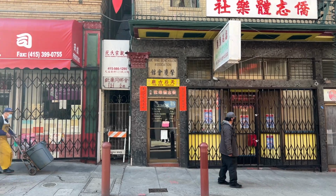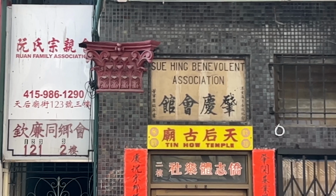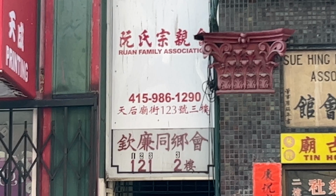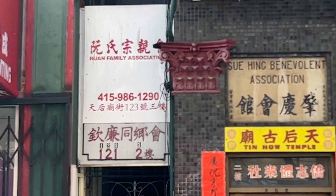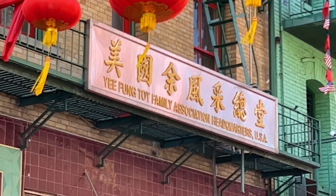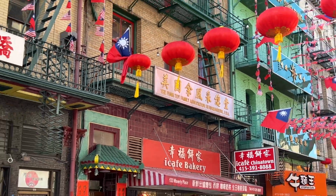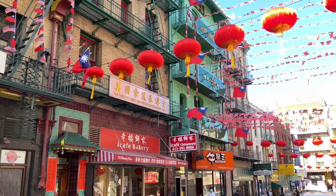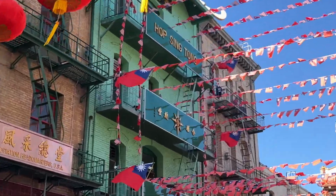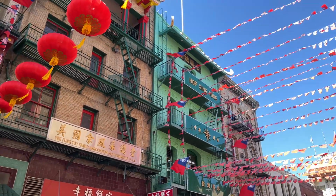But another big important part of this street, as you can see just above, is that sign that says the Su Hing Benevolent Association. And just to the left of that white and red sign, it says the Ruan Family Association. And then over here, above this bakery, it says the Yifeng Toy Family Association. So you see the word association all around the neighborhood. These associations are called tongs, T-O-N-G. And you could see this green building here, right behind the flags, called the Hop Sing Tong. And these tongs are these neighborhood organizations.